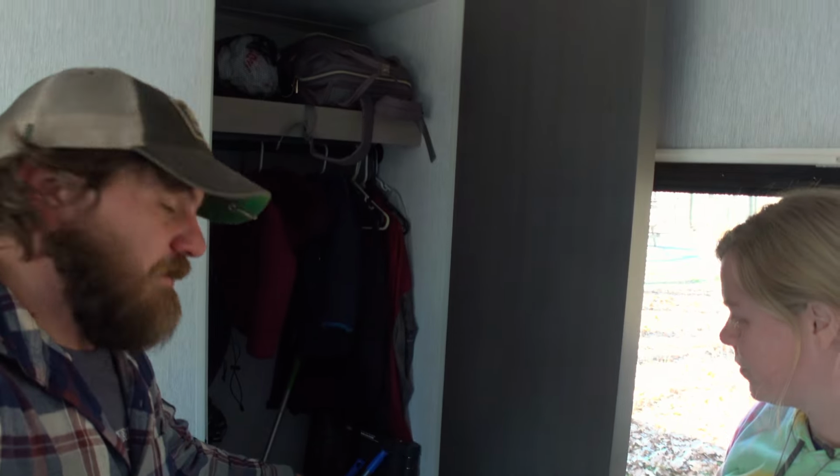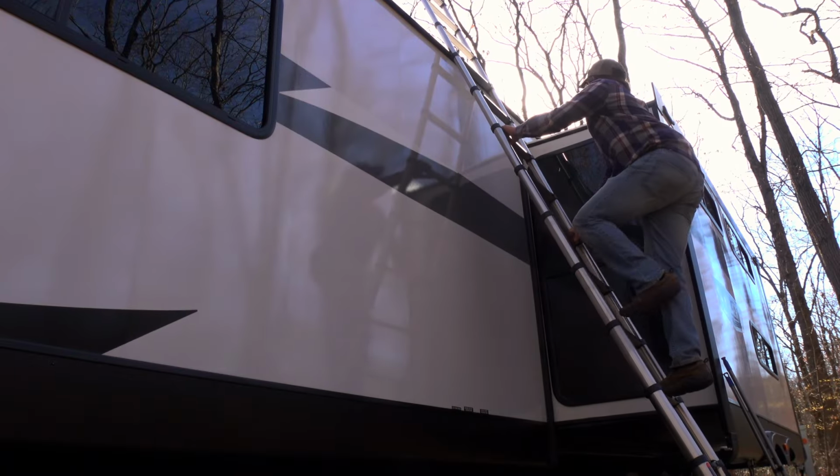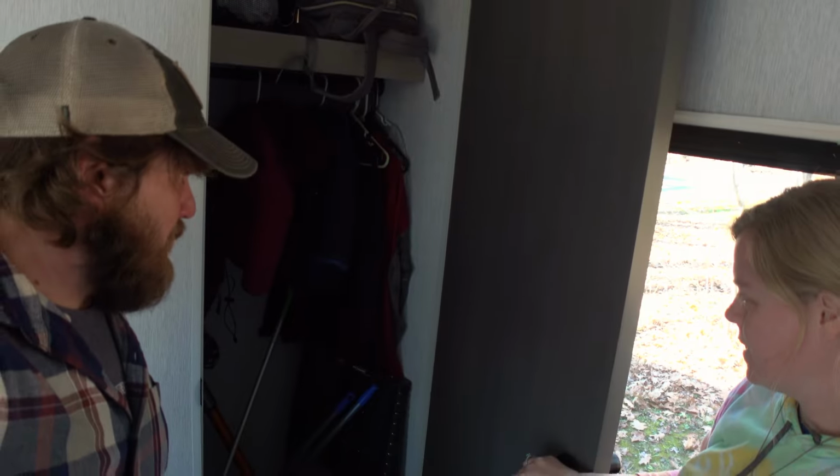Because we have a slide, we had to buy a telescoping ladder, which you'll see in probably one of the vlogs, I'm sure, of me going up there to sweep off the top of the slide. But yeah, prep for washer dryer. Prep for it, but we don't need it, so we've got a nice place to hang coats. I've got my sweeper in there and Swiffer now.